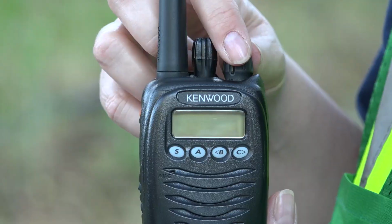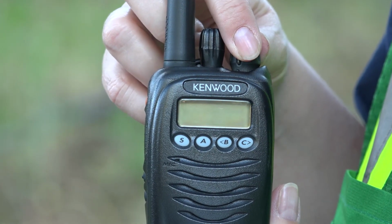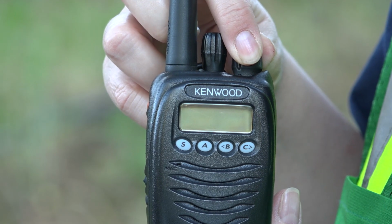All of that equipment is maintained by county staff, and there are repeaters at various locations on the hilltops around the valley. So these radios tend to have better coverage than cell phones or other types of communication in the valley. To turn the radio on, turn the knob that's closest to the side, right here.